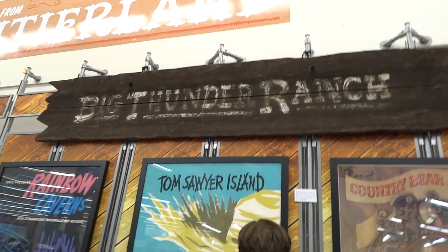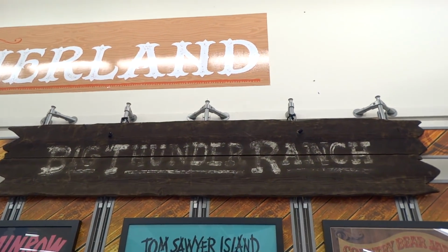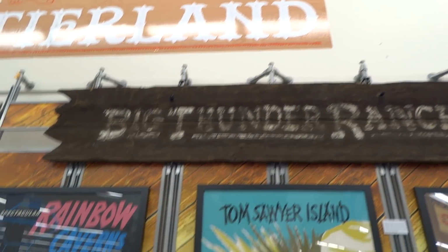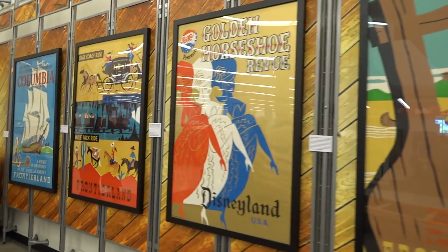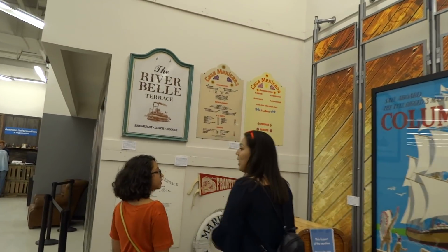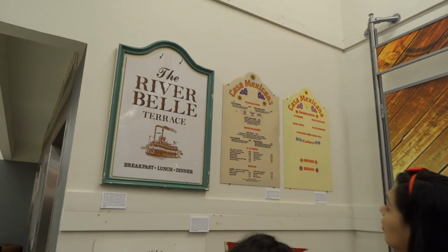Got a Big Thunder Ranch sign. Look at that. The much missed Big Thunder Ranch is gone now in favor of them building Star Wars Galaxy's Edge down at the park. Some signage from the parks over here from some of the restaurants.